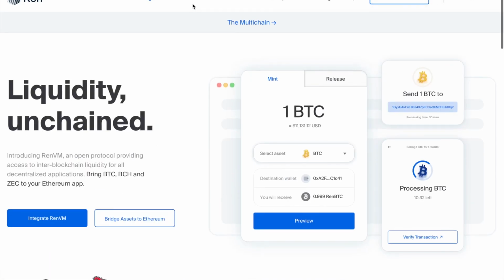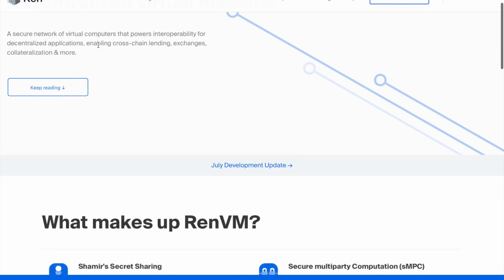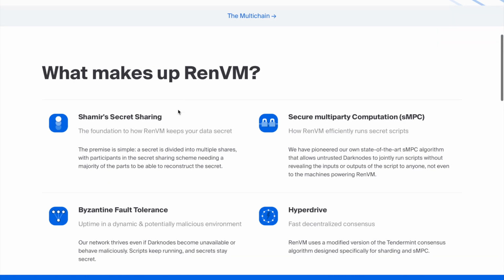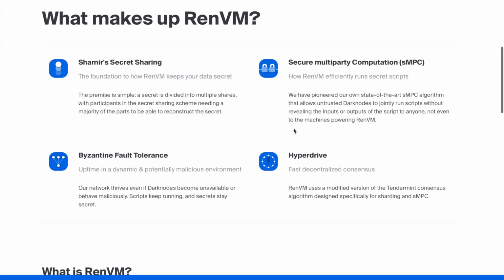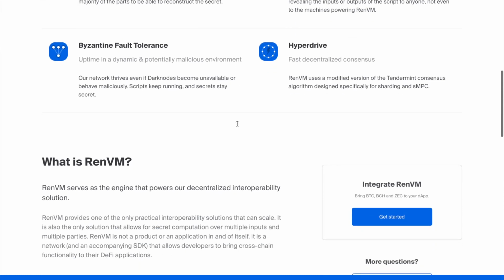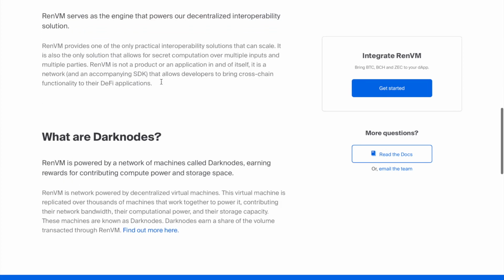Now, let's also take a look at some further details on REN VM, right? The trustless and decentralized virtual machine, allowing for cross-chain lending, exchanges, collateralization, and more. These are all very, very hot industries in the crypto space that are growing a lot. REN is, at the top picks here, kind of paving the way for this to happen, right? They've got a secret sharing mechanism here, which is pretty interesting to keep your data secret. Secure multi-party computation, a lot of more technical things. I'm not going to get into all the details, right? But this all has to do with keeping you private and keeping you secure when you're transacting. So this is what the REN VM allows the network to do, right?